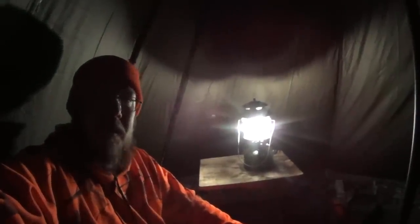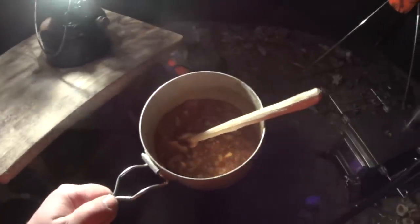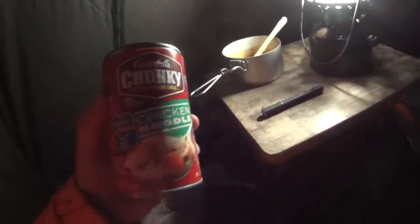This is, it's pretty cozy in here. I like it. There we go. That was pretty good, but I'm still hungry, so we're gonna have some chunky chicken noodle soup. All right, got some crackers that I threw in here, and this is amazing.